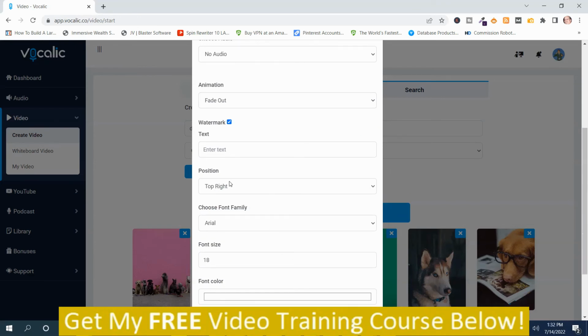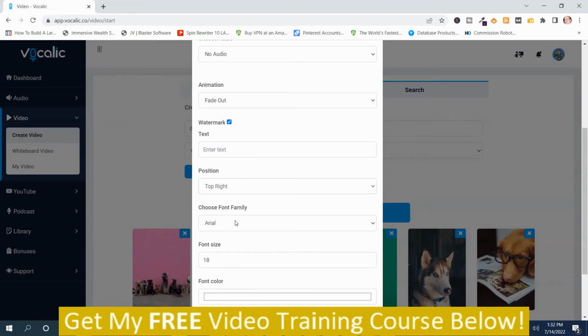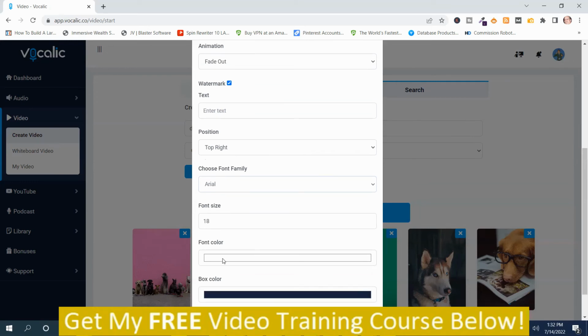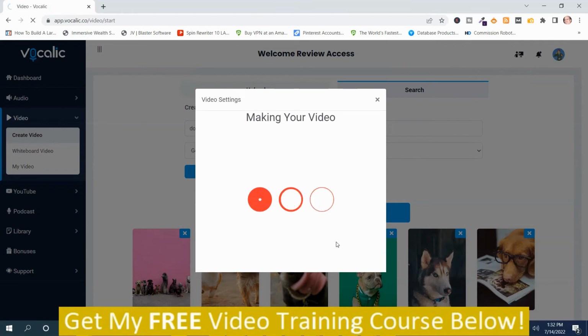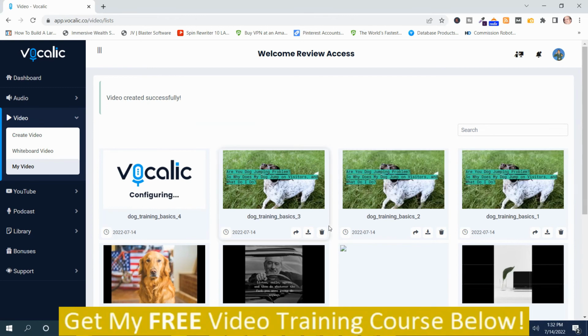So you enter some text, put it in different locations, different font, a font size, and you can change the color in the box. I'm not going to add a watermark on here. So, and then you upload and process. So that's how that works if you choose to search for the video. Now, the one that I just made is done right here.